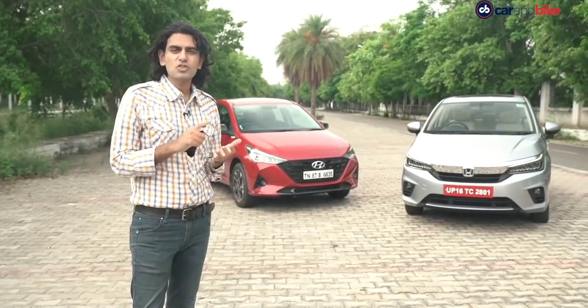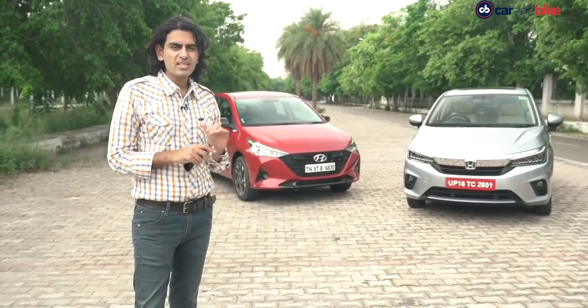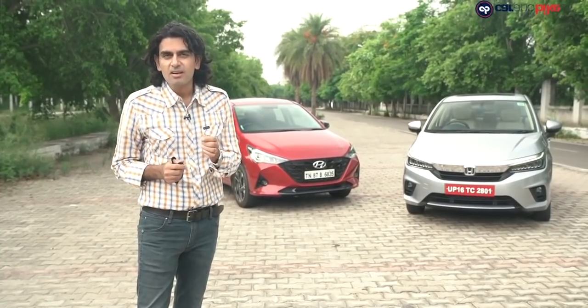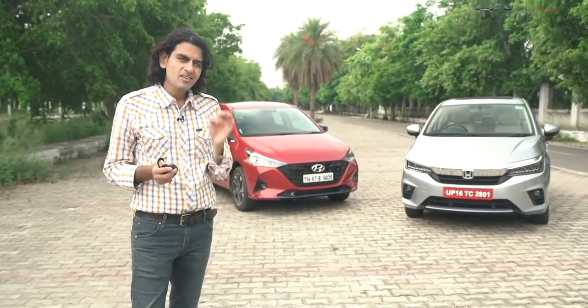On comfort and space, the Honda City has it covered. But which one becomes the better driver's car? Obviously, something like that interests me just a little bit more.